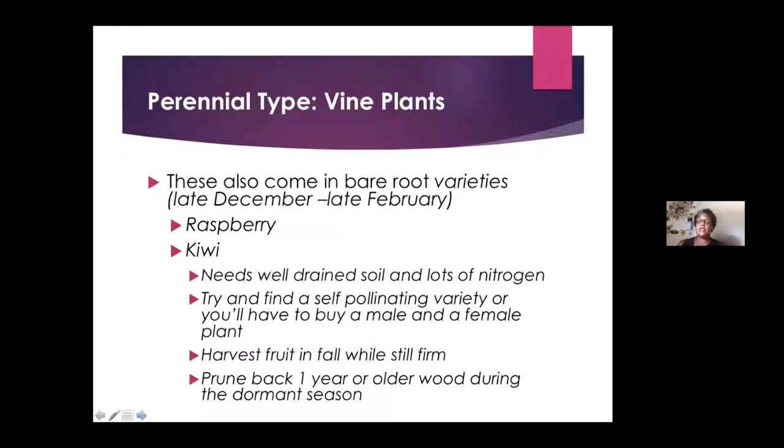All right. So let's get into the vine plants. They're also available as part of bare root varieties around the same time. And you have to kind of double check. I just got an email from one of my favorite nurseries a couple weeks ago. They were doing advanced orders for bare root.